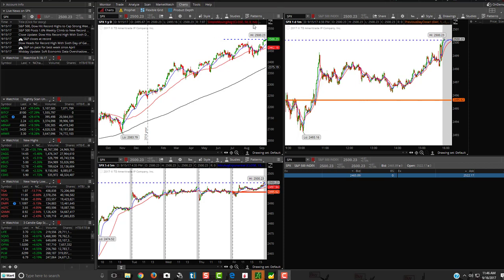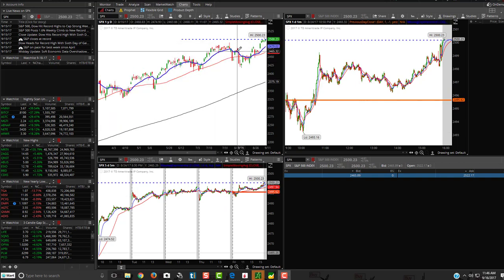The market broke the ever-elusive 2,500 number, so it broke record highs. It's in an uptrend. Who knows what's going to happen moving forward, but it's looking pretty good. You have some breakouts here. You had an inverse head and shoulders breakout. So on the daily, you have a left shoulder, a head, a right shoulder that broke out above the neckline, and now you have a bull flag forming.